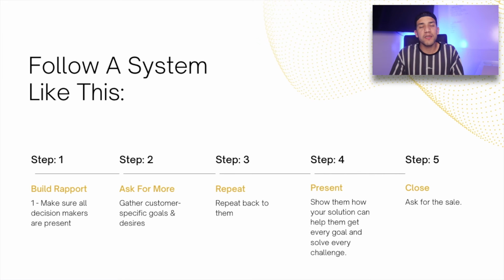Step number 2 is ask for more. You want to gather your customers' specific goals and desires and what their challenges are, and you want to make this gap even bigger. So if they tell you, my goal is to get to $100,000 per month, you want to ask a question like, okay, although that's fantastic, that's a really good goal to have, but what could you handle? And make that gap even bigger from where they are now to where they want to be and where they could be. That's called gap selling, and that works tremendously for marketing agencies. So you want to make sure you exaggerate and make the gap bigger to where they want to be and where they could be as well.